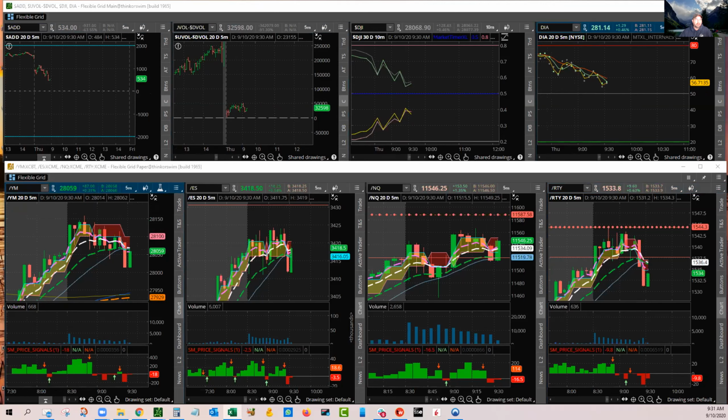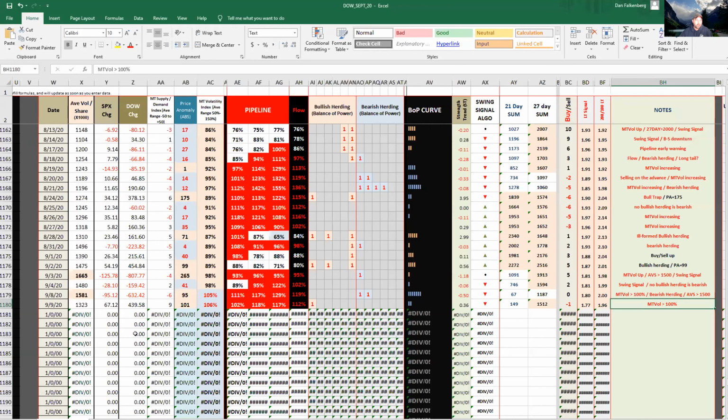Taking a quick peek at the market timer spreadsheet after we dialed in yesterday's numbers. So we've had definitely higher volatility coming in. We are now above 100% on MT vol, so that is definitely a flag, a warning sign, be careful. We had some bearish herding starting out, but then yesterday it disappeared, and in the first column the bullish herding reappeared. And AVS spent a couple days above 1500, but now it's back below, 1323 yesterday.